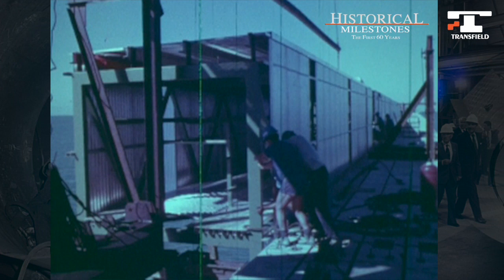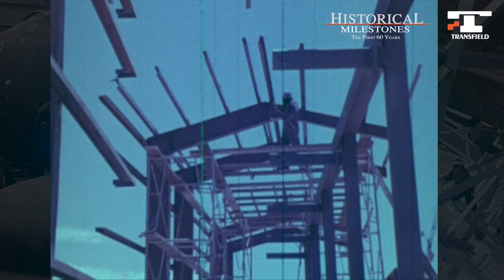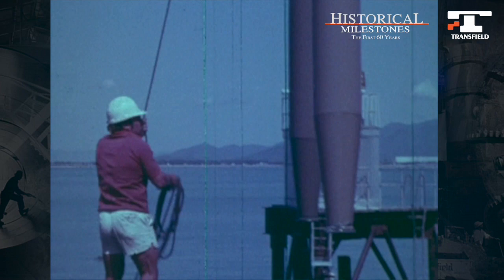In contrast to the conveyor galleries, the shiploader galleries were prefabricated in Transfield's factories in Sydney and Brisbane, and then trucked to Lucinda. They were assembled, sandblasted and painted before being barged out to the loading wharf. The assemblies were erected in sections 10 metres long to form the shipping gallery 20 metres above water.